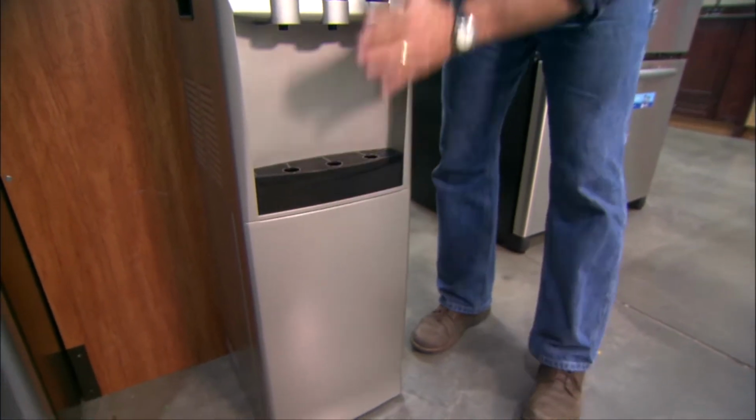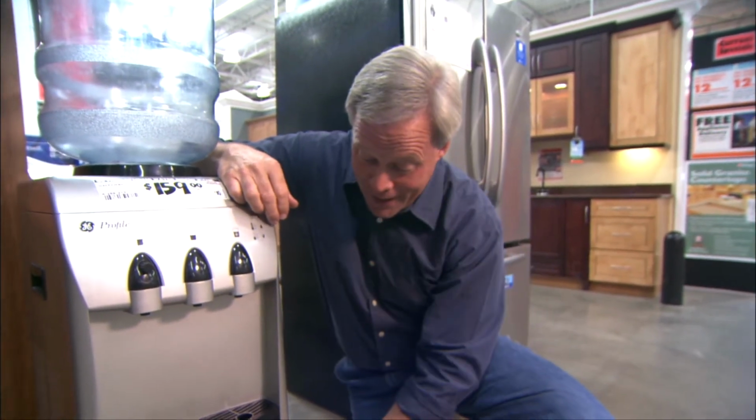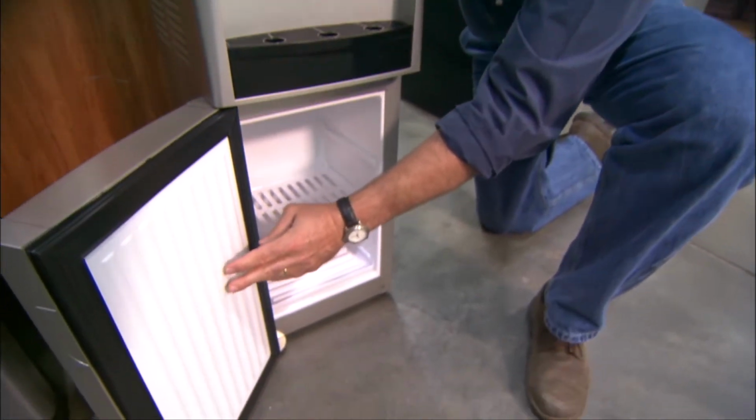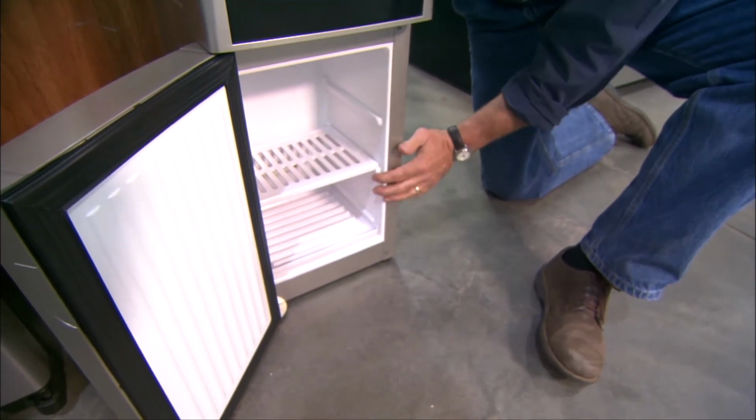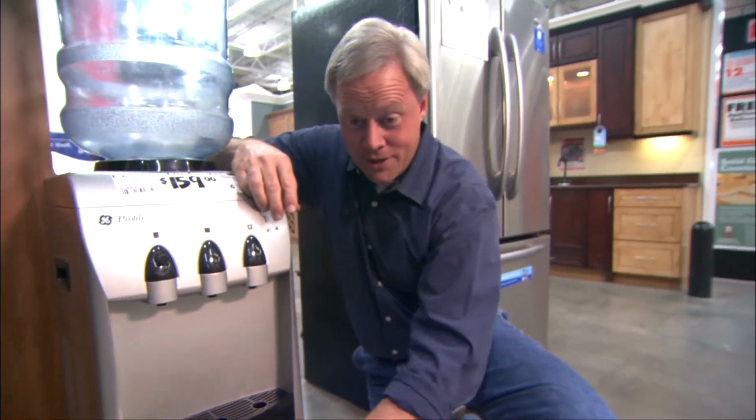Now, when you think about the technology behind cooling water, it only makes sense to include a chilled compartment on the lower part of this. It's perfect for snacks or any other beverages that you may want to chill down, and it fits conveniently right under the dispenser, all in one housing.